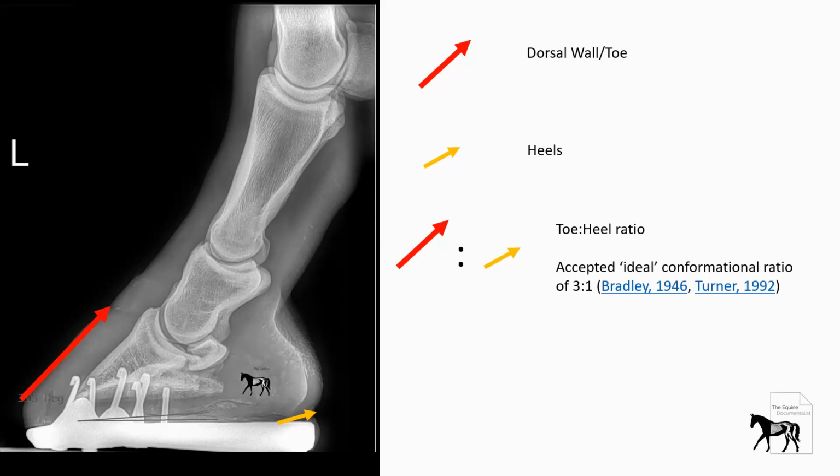Yep, and it's the same with the heel angle. So the studies into the heel angle, again, we've got this Dyson 2011. The heel angle is thought to be important in providing adequate palmar support to the foot. Of course, that goes without saying, really.